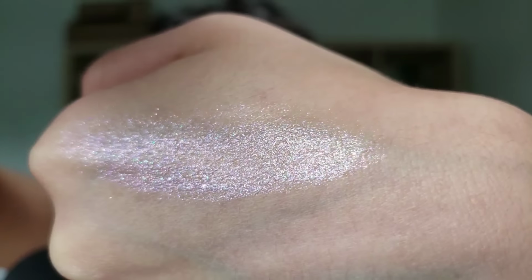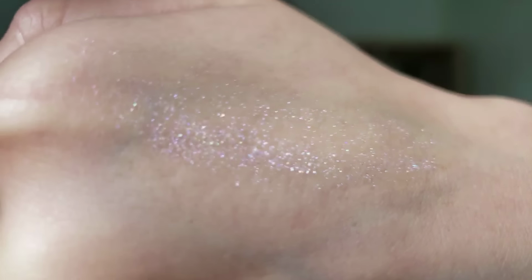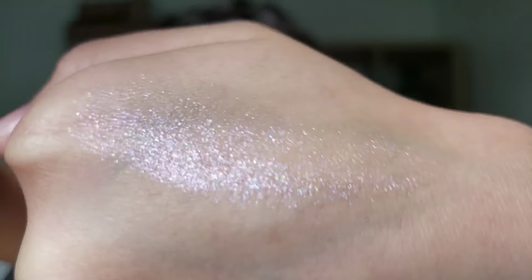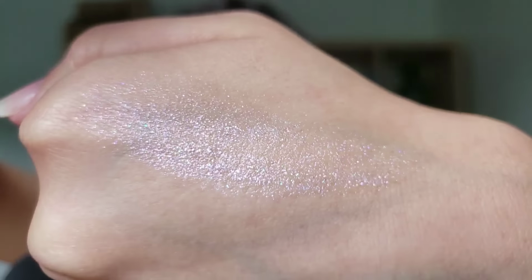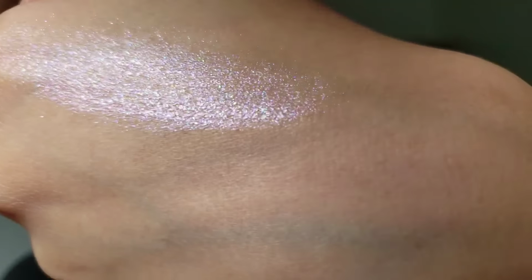And let's see if I can just swatch it for you. Oh wow, now you can see it. Wow. I did not expect, no, I don't know what I was expecting, but I didn't think it would be like that. I like it, but it's a lot more pink in person, just so you're aware. And you can see green, purple, and blue shimmers. I wonder if I can make you see that too.